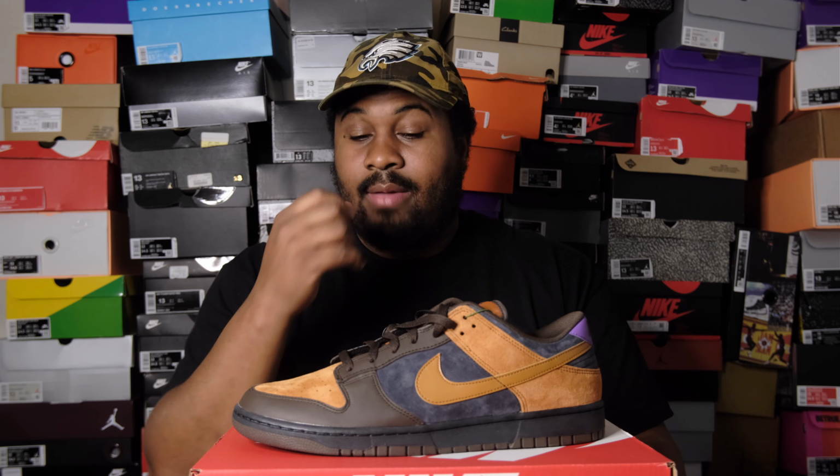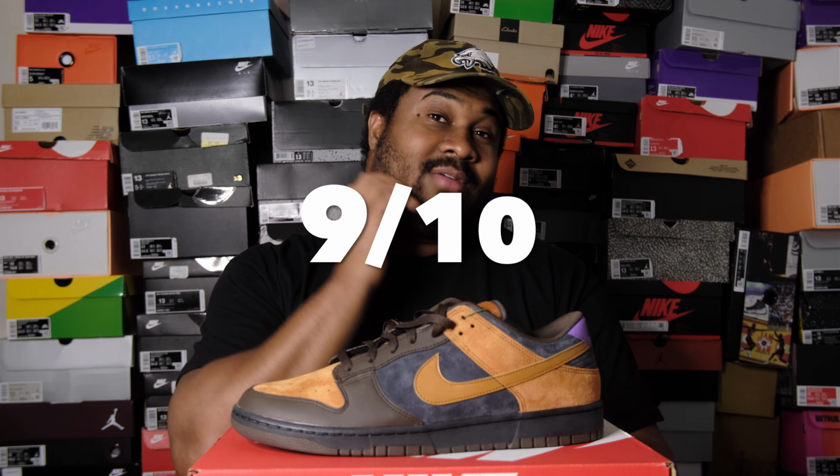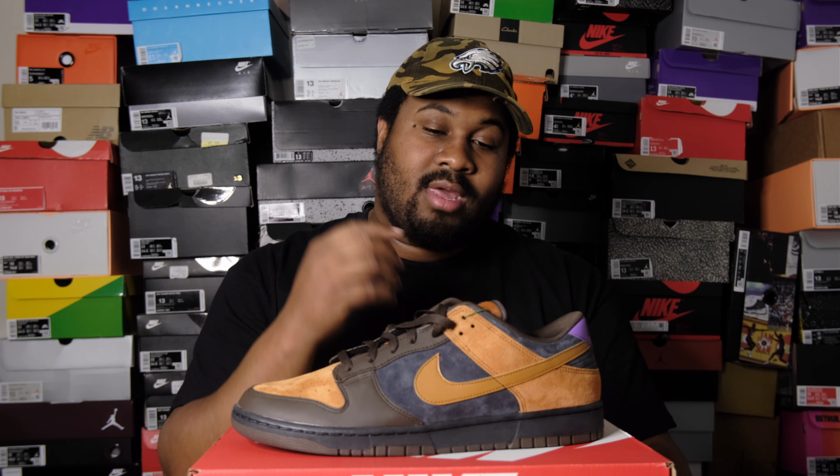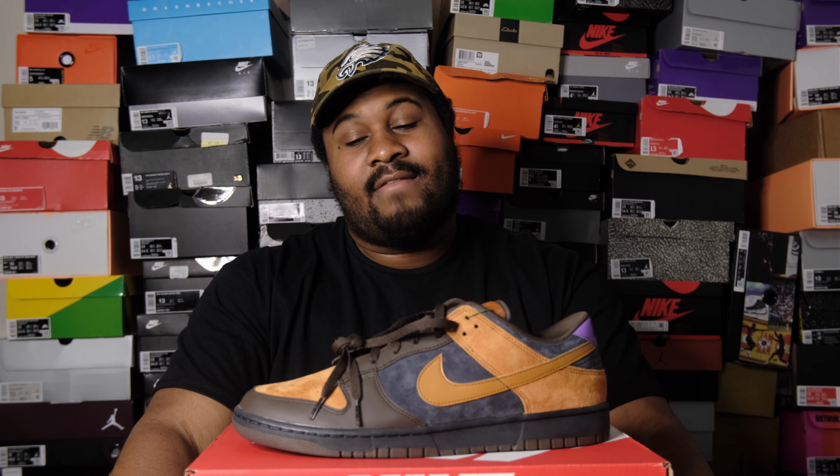But I do think this is a clean shoe, and overall I am going to give the shoe a 10. But aesthetically, I'm going to go with a 9. The reason why I'm going with the 9 is the elevated materials on the shoe are fantastic. But with the purple thrown in, I wish that I had purple laces. How do you feel about the dunk? What's your number on it today? I'm giving it an 8.